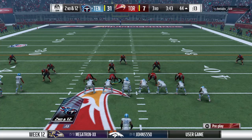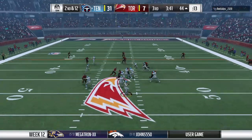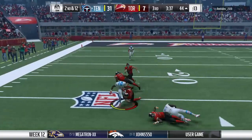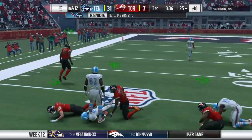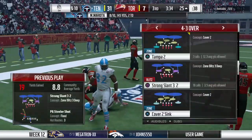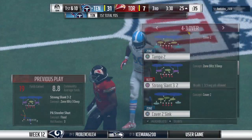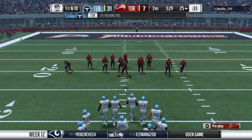And some changes here as the D-line separates some. Mariota throwing left side, it's complete. And they're able to get this one past the 30 down to the 25. The play goes for 19 yards, gives them a new set of downs.